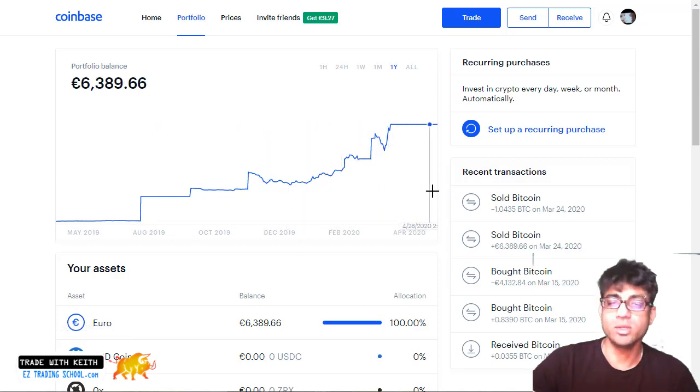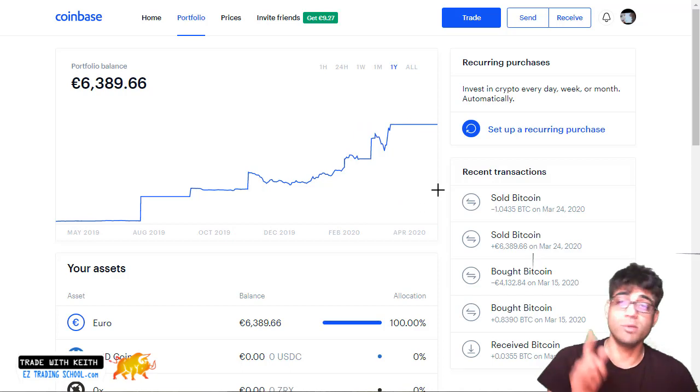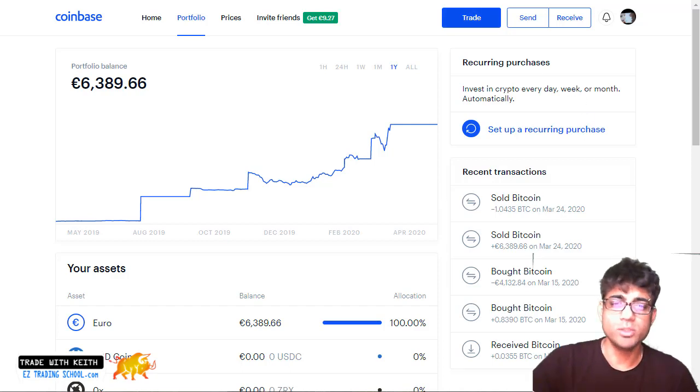I don't do anything with it, but I'm now thinking about funding this account just because I need to put some money to the side. So I'm going to use Bitcoin as a way to save some money. But I was looking into the fees, and Coinbase is kind of okay. I will show you how much it costs, the pricing of that.